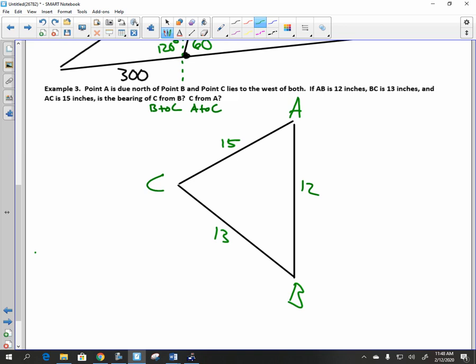I currently have 3 sides. I need an angle. I've got side, side, side. If you have side, side, side, what do you use? Law of sines or cosines? Law of cosines. And if I use the law of cosines, which angle do I start by finding? The biggest one, which is going to be angle B, because it's opposite 15.